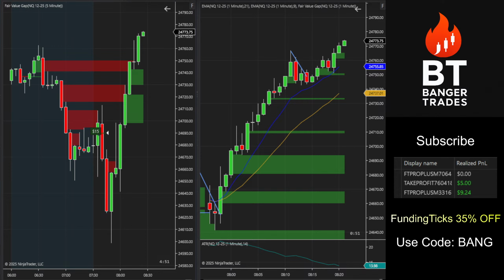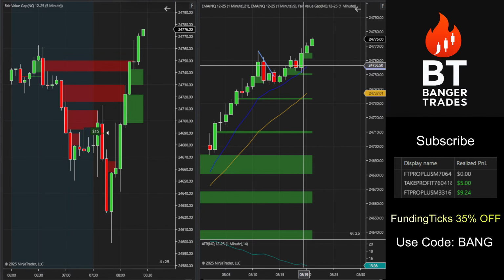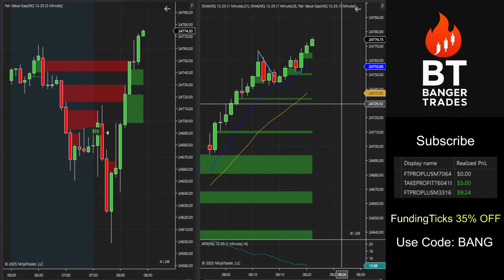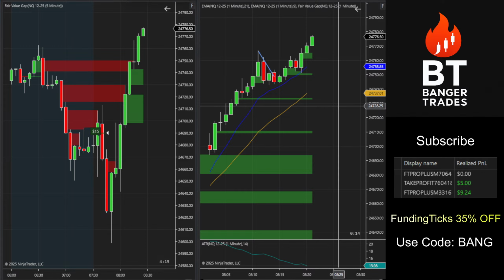The ES is still struggling to take out these overnight highs and other key levels. But yeah, NASDAQ took them out and is still going up. See if the ES can catch up or not. But yeah, still looking for a little bit better of a pullback, potential entry here to go long, but also get back below the 730s. We could be looking for a reversal.